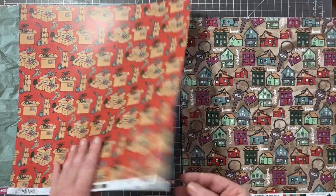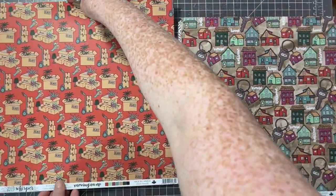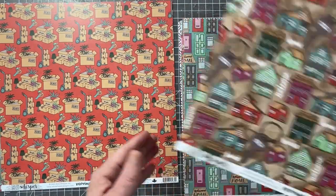I like this one. I like that side. That's really green. I like that side better. Okay, next one.